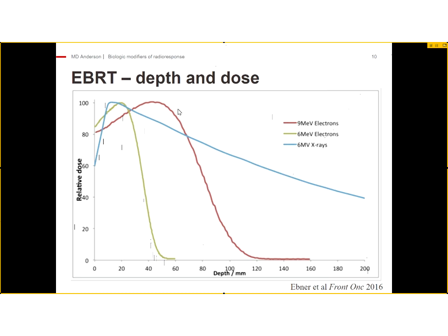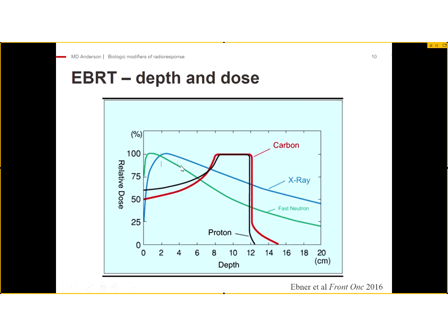So talking about the more exotic beam energies, I'm not going to talk too much about neutrons, because no one really uses them anymore anyway. But I want to talk about protons. So this is what we call the spread out Bragg peak. So what is the Bragg peak? I don't want to tell you guys something that you certainly already know. But the Bragg peak for protons is basically the end point of the beam energy, whatever you're utilizing.